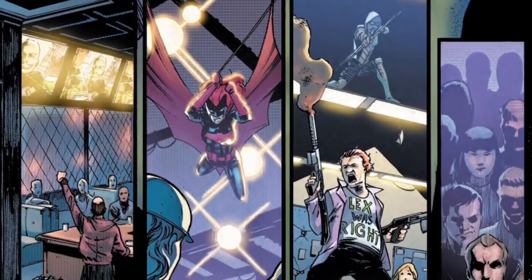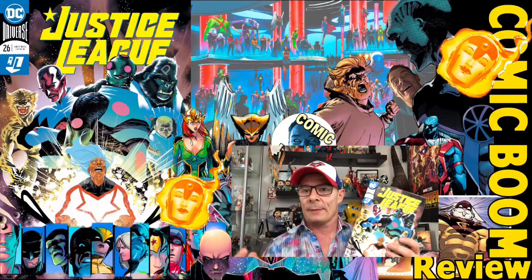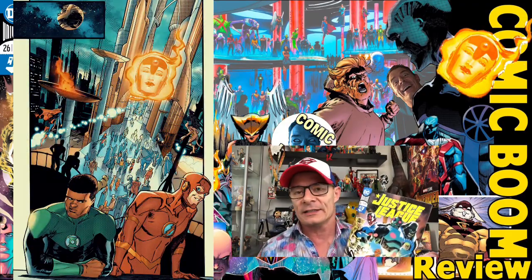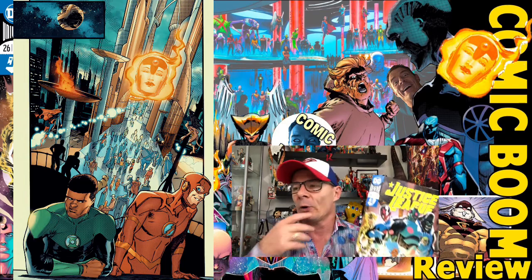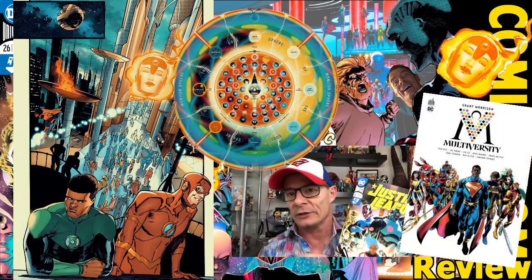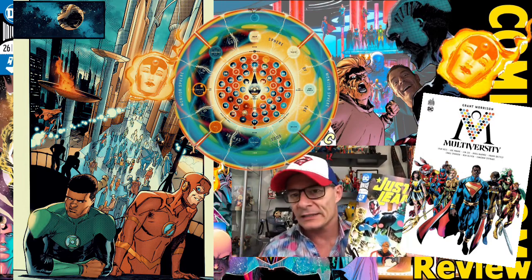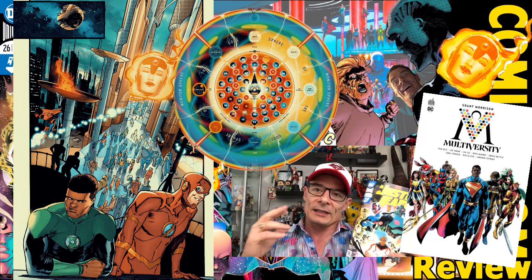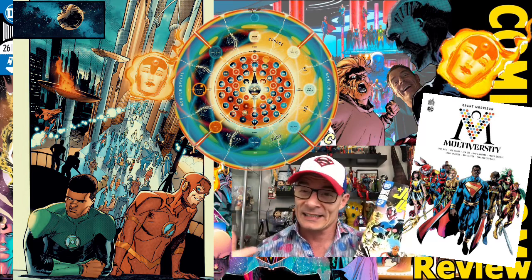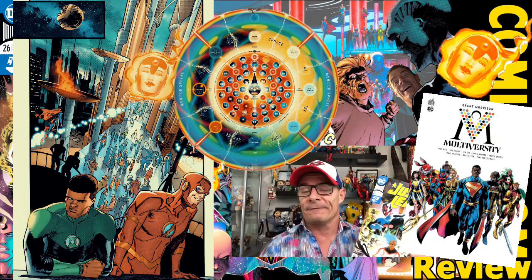I'm going to say this right off the bat, that if you're sort of a newcomer to the Justice League and a newcomer to the DC Universe, maybe you'll find the whole embracing of Morrison's Multiversity, embracing of the multiverse, maybe you'll find that a little bit too high concept, or maybe a little bit, dare I say, inaccessible. But I think you'll have fun with it. I certainly have fun with it.